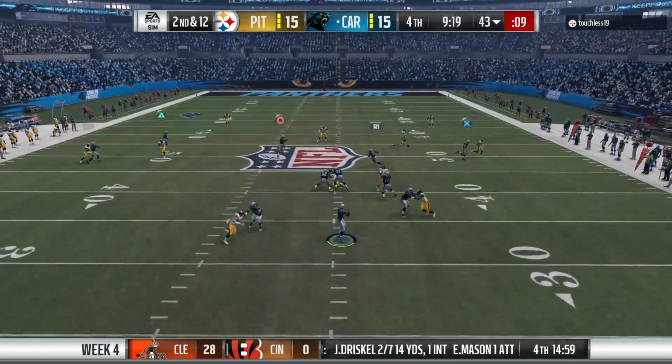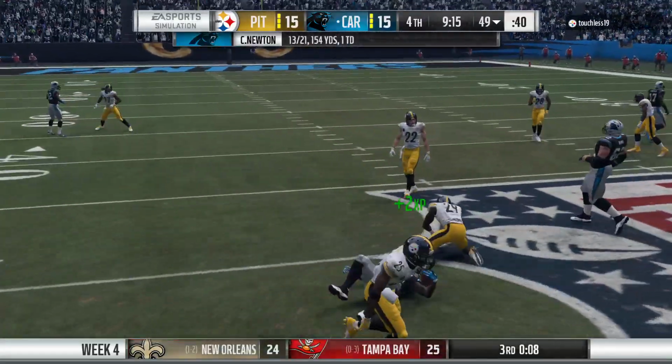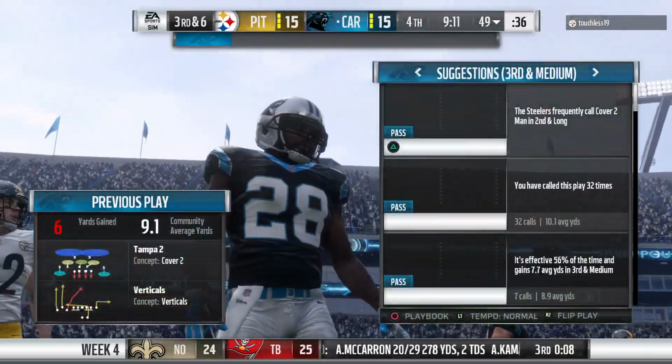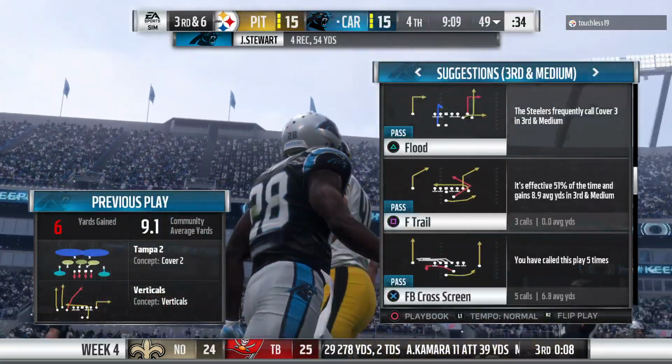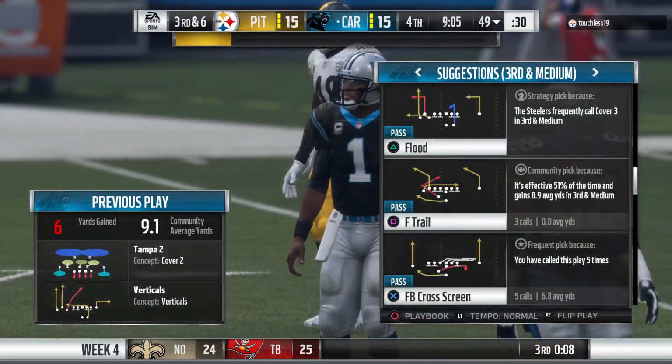To throw on 2nd down. Newton. A dump off here to Stewart. And he is going to be knocked flat on his back. Oh, a big hit at the 49. Give him 6 on the play, and that's going to bring up a 3rd down.